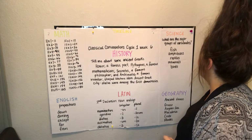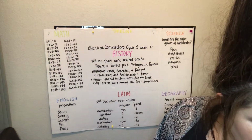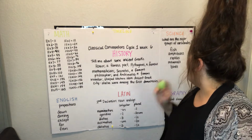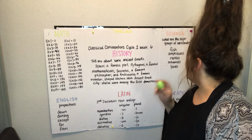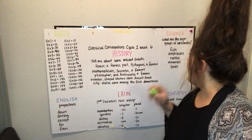What are the major groups of vertebrates? Well, this time I'm going to use my little shaker egg. What are the major groups of vertebrates? Fish, amphibians, reptiles, mammals, birds, they've got a backbone.